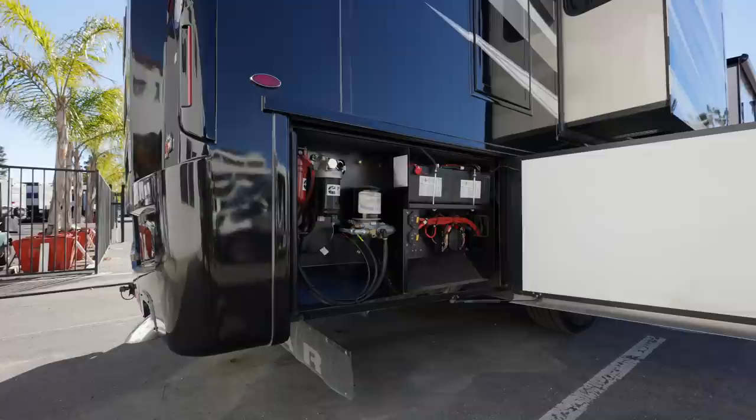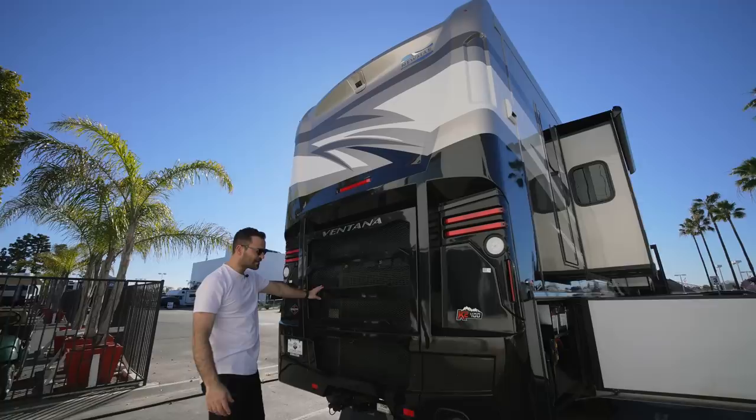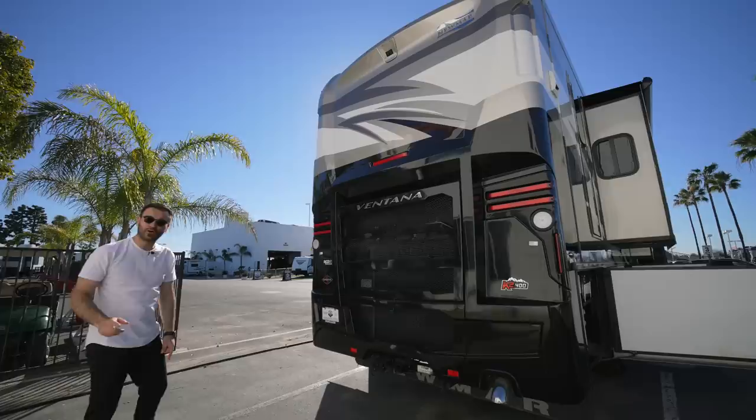And you have some batteries here, hydraulic access, pretty straightforward. Coming back to this side, the rear of this motorhome is very modern. I love the spoiler design, and they actually tucked in the rear backup camera right underneath. We have the engine access here, 15,000 pound tow hook, pretty straightforward.